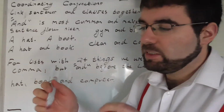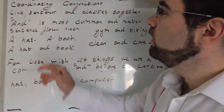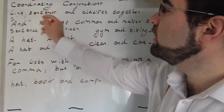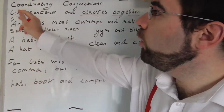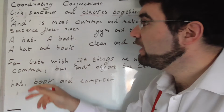Okay, so let's have a look. Coordinating conjunctions. So we use conjunctions to link sentences and clauses together. They help to coordinate the clauses.